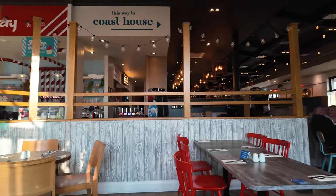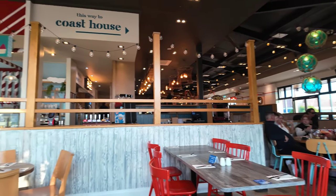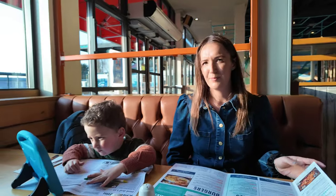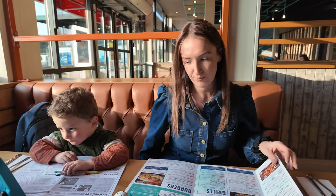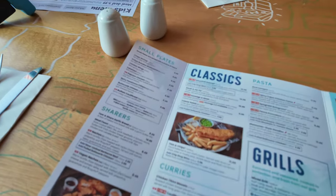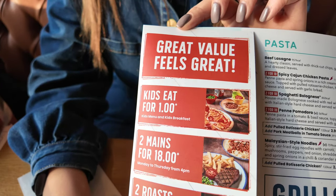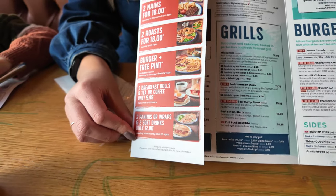So it's the inside of the Coast House. We'll have a proper walk around in a minute, but it's very modern. We're sat near the cakery. Really nice booth. We were sat somewhere else initially, but we spotted this booth and asked the lady and she kindly moved us, which is good. So here's the menu. Let's have a look at the deals. So check those on the inside of the menu.